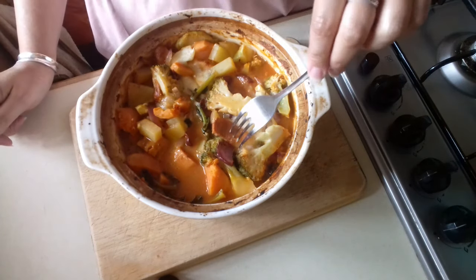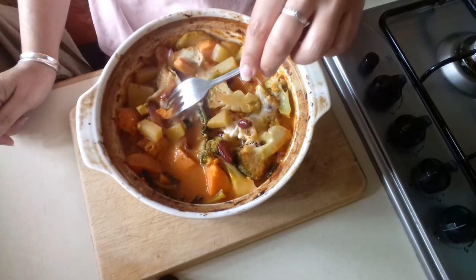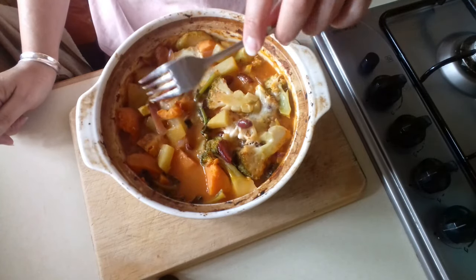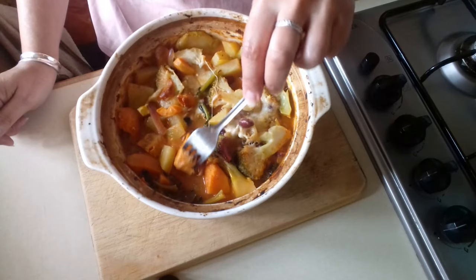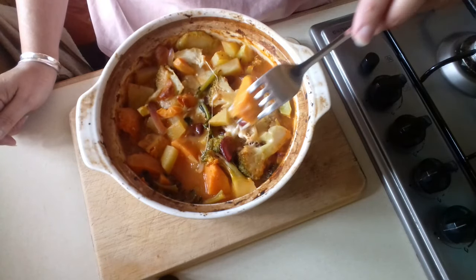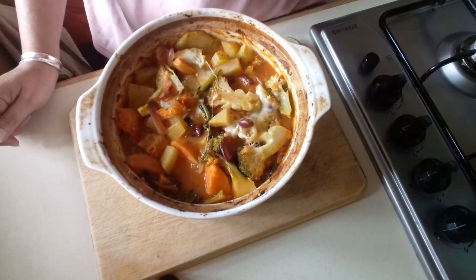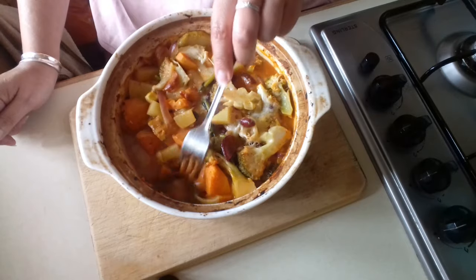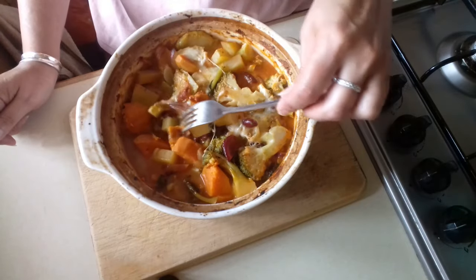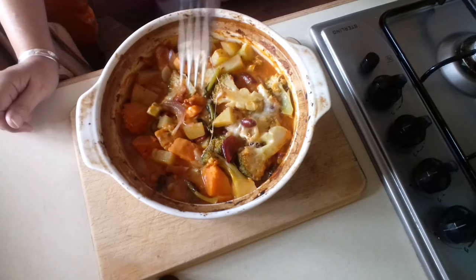And here is the end result. Fish bake. A lot more juice in it now. See, the juice has come out of the vegetables. Oh, tastes so good. This is going to last for days. I'm going to enjoy this.